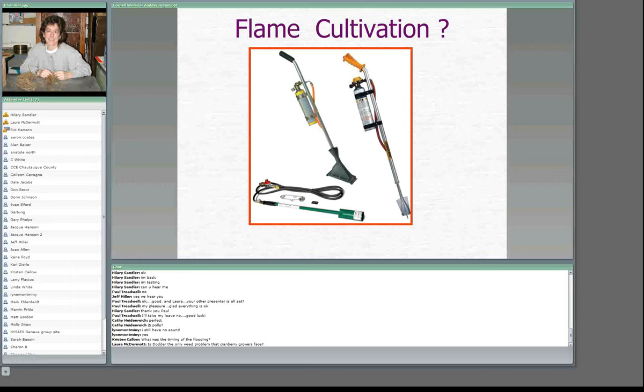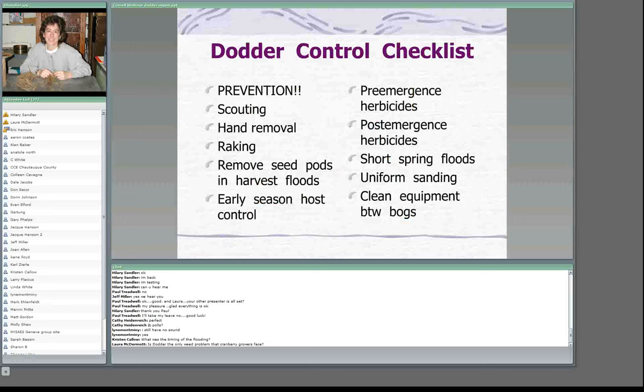So just as a take-home checklist, I added this at the end. This gives the whole host of things that we can think of doing for dodder control, just to present it to you all on one slide, just for your information.